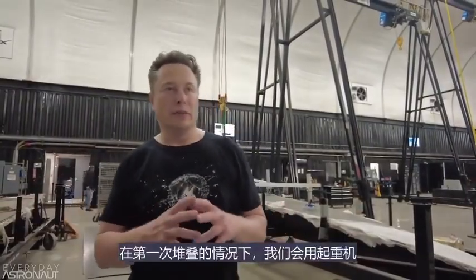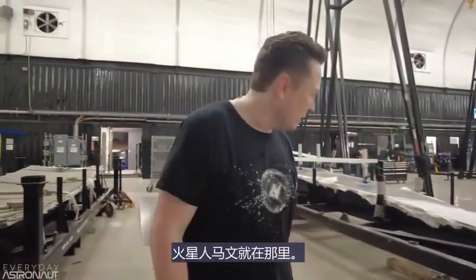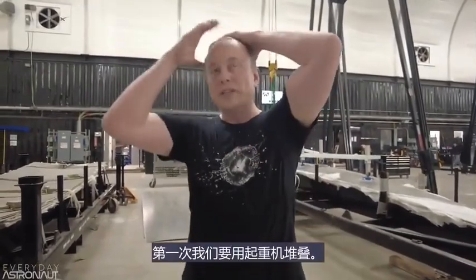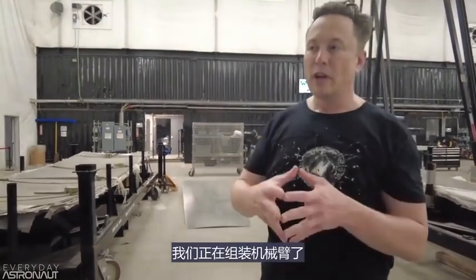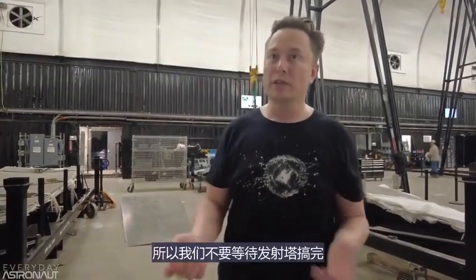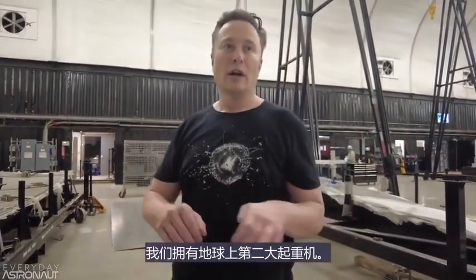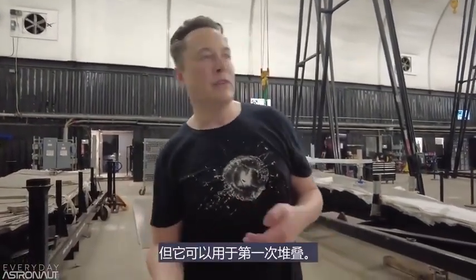In the case of the first stacking, we're going to do that with a crane. Yeah. We will, so, Marvin the Martian right there. I love that. So the first one we're going to stack with the crane, because otherwise we'd have to wait for all the mechanisms to work. So we're assembling the arms and basically putting Mechazilla together. But in the meantime, we could be launching. Right. So let's not wait for the tower to be completed. We've got the second biggest crane on Earth. We don't necessarily want to have the second biggest crane on Earth just sitting there forever. Right. But it can be there for the first stacking.